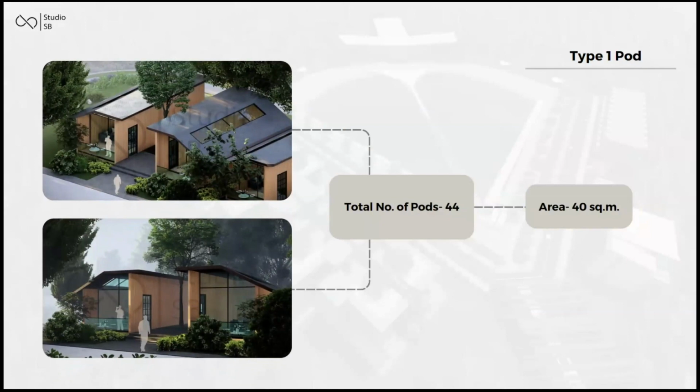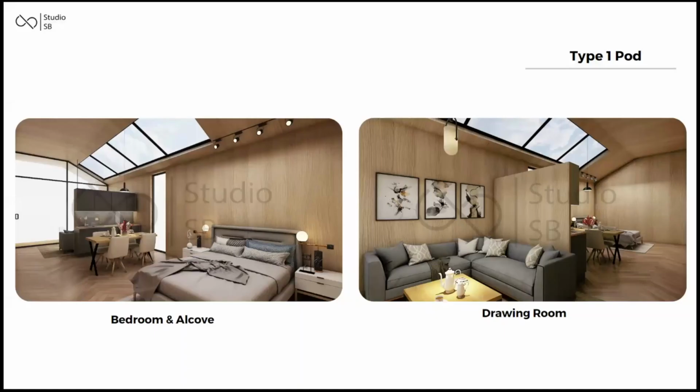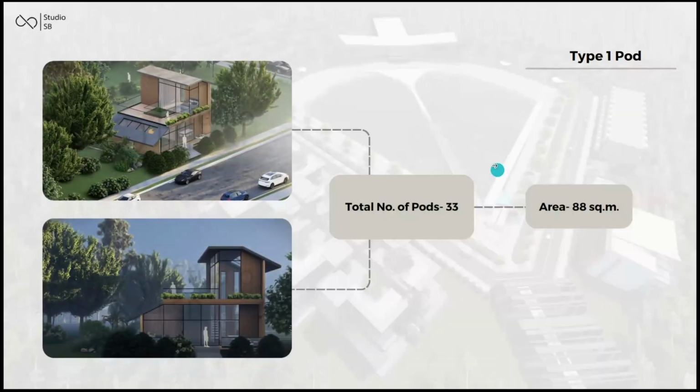So we have a total number of 44 pods of 40 square meters, type 1. A sustainable development approach has been given to the overall pods. The type 2 pods are of 33 in number, and they are 88 square meters again.